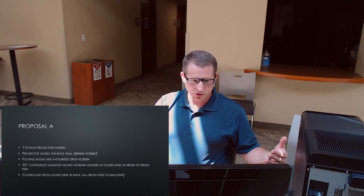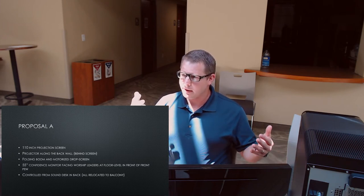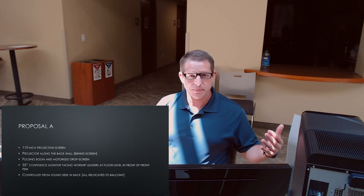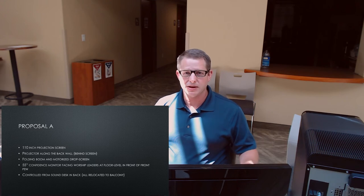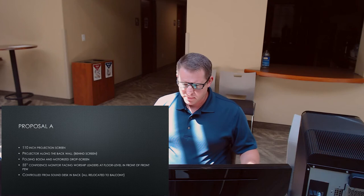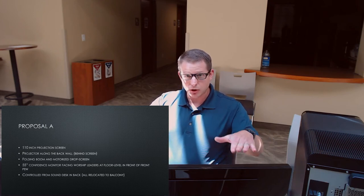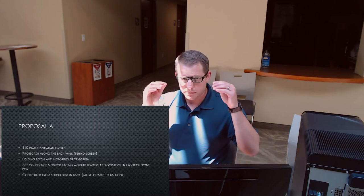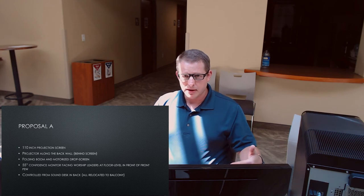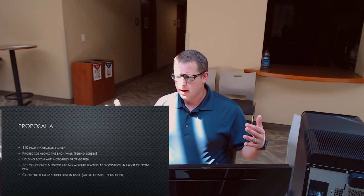And so the worship leader, whether it be the pastor or assisting minister, lector, whoever it is up there, would be able to look at that confidence monitor and know what's on the screen behind them and what the congregation is seeing, which is really beneficial. That would be mounted on a low setting cart, and the screen would be tilted a bit, sitting in the front.